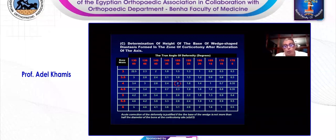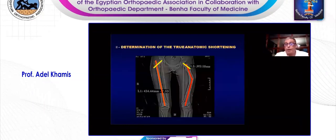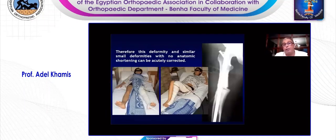And now we are talking about our golden rule. Acute correction of the deformity is justified if the base of the wedge is not more than half the diameter of the bone at the site of the corticotomy. In this example, we have a 4 centimeter diameter and 2 centimeters the base of the wedge, so we can do it acutely. The next step is to measure the anatomical length or the anatomical shortening if present. This can be achieved by measuring the anatomical axis of both segments of the bone, above and below the CORA. In this example, we have a simple anteromedial deformity of the femur without shortening. So we can correct this deformity acutely using an intramedullary nail, and this is what we have done.